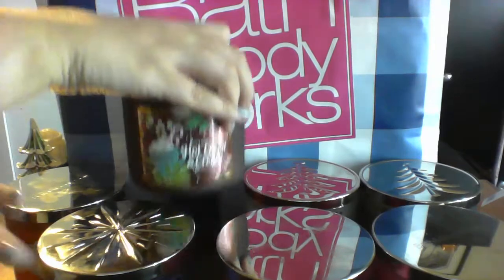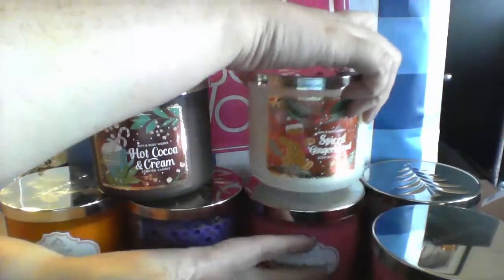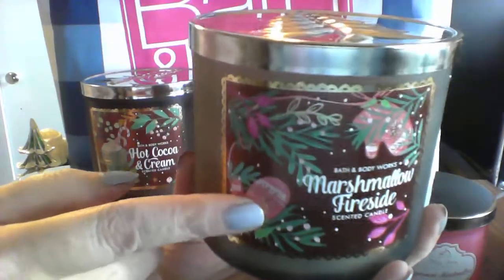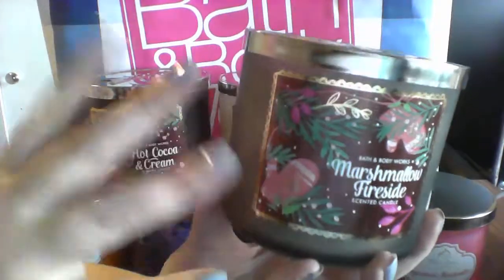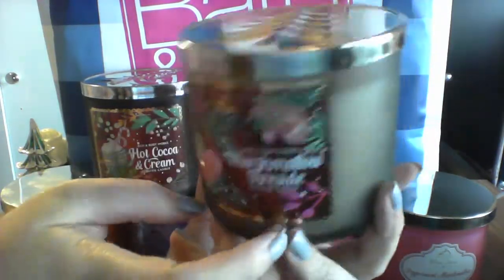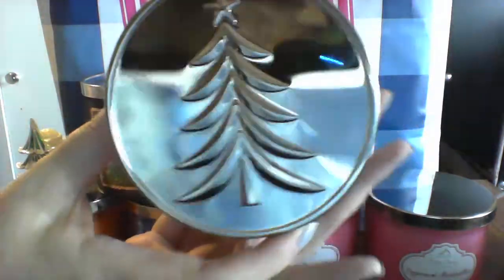I apologize profusely. Now, these, other than this one, were a surprise purchase. This one is Marshmallow Fireside. This is the only kind they had, since I said they didn't have any of the fall ones. This has the frosted gray, which I like. I don't think I heard good things about the burn for it, but it's super cute packaging. Got the Christmas tree. Ooh, you're seeing things.